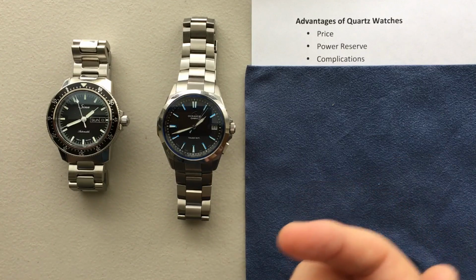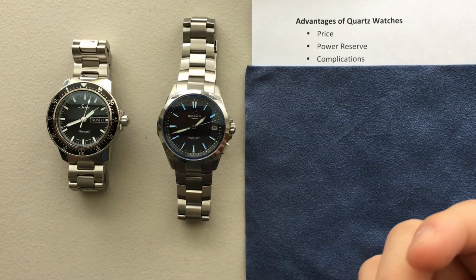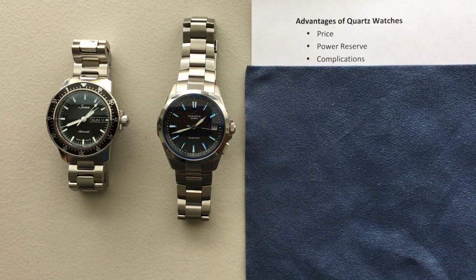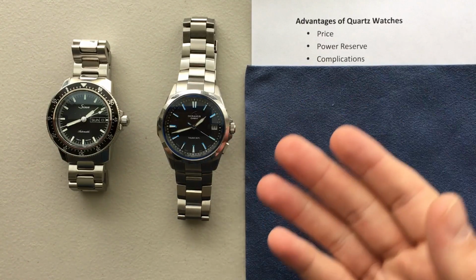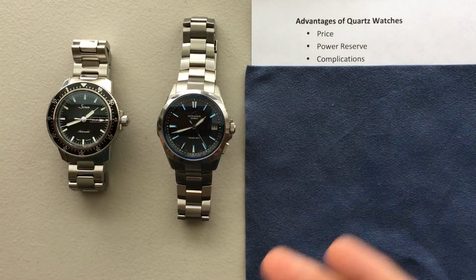If you want a stopwatch, you can certainly get it. But you're looking at much more expensive. You're looking at a couple hundred to a couple thousand dollars more to get a good stopwatch. Whereas with quartz, they're so easy, they're practically free. And other things like perpetual calendars are very expensive to do with little gears, but are very cheap to do in a quartz watch.